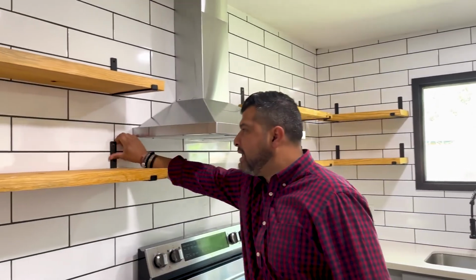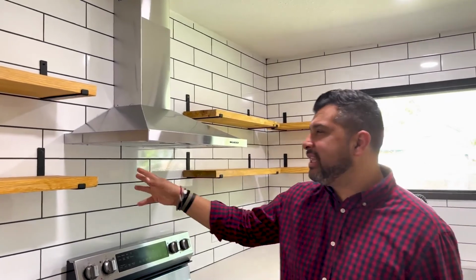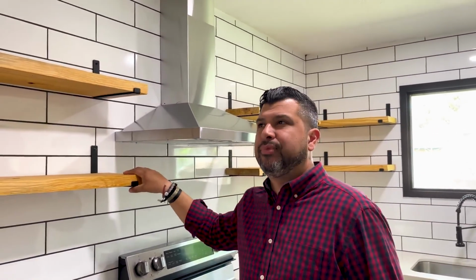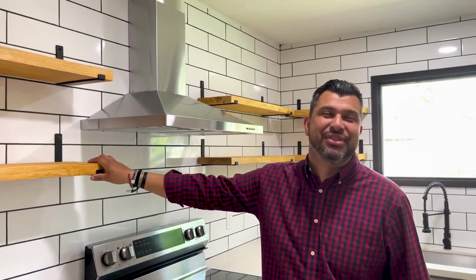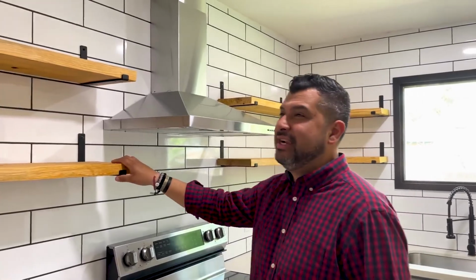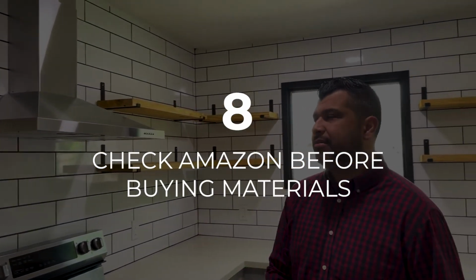Brackets. So these brackets, Amazon. Again, I bought these brackets, they were $35 for 8. At Home Depot, they cost $15 apiece. So that's a huge difference in price, man. You definitely want to check Amazon before you buy anything, and make sure you're looking at different places. Don't just look in one place.